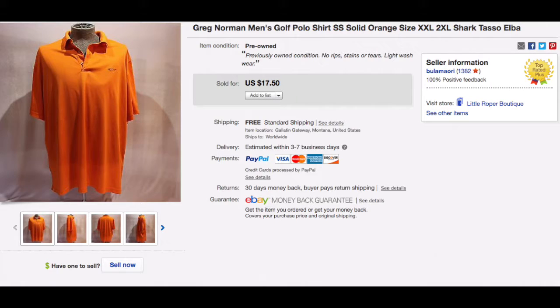The next thing I sold was a golf pro shirt. It's Greg Norman. They actually don't do all that great. They're not super valuable, but it's money, so it was easy to list.